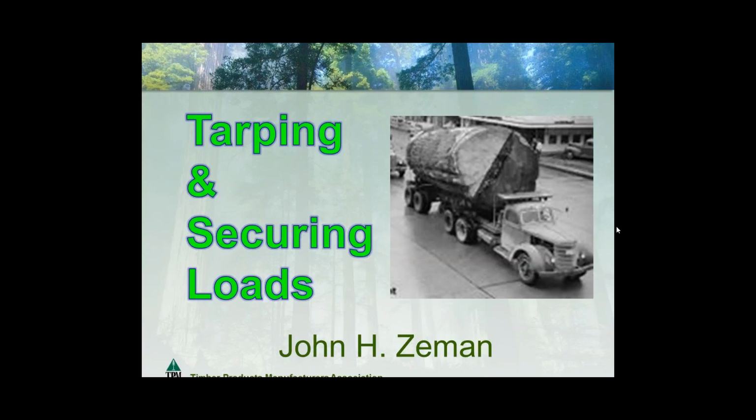It's Thursday, 17th of September, 2015, and today we're going to talk about tarping and securing loads. I put a lot of research into some of this stuff. It's going to be a little bit lengthy, so we'll speed through it a little bit just so we can get through everything. There'll probably be a lot of questions.